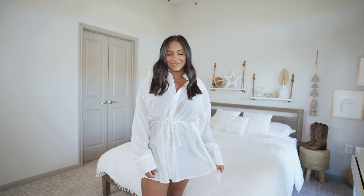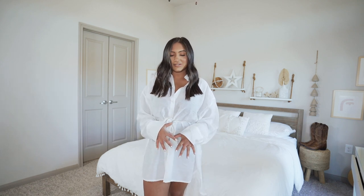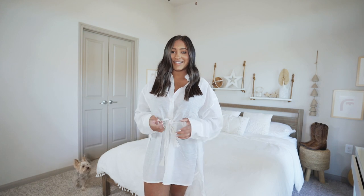The next dress I chose was this linen piece, and I'm obsessed with anything linen. It honestly doesn't even matter the time of the year because I feel like you can just dress it up and wear tights underneath, and maybe some high knee booties would be really cute with this, but I actually went ahead and belted it because I thought I just needed a little bit more structure, so I found this rope in my closet.